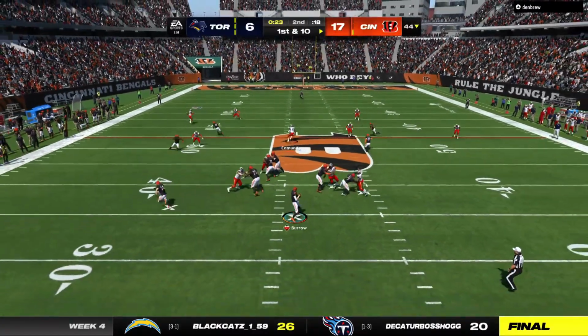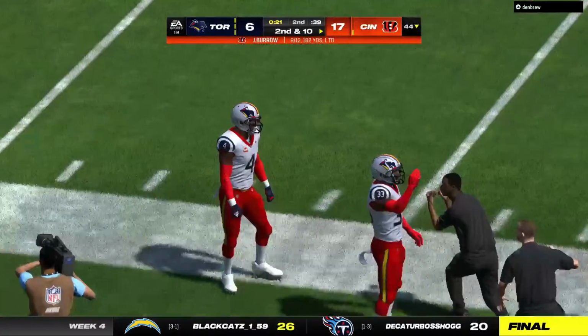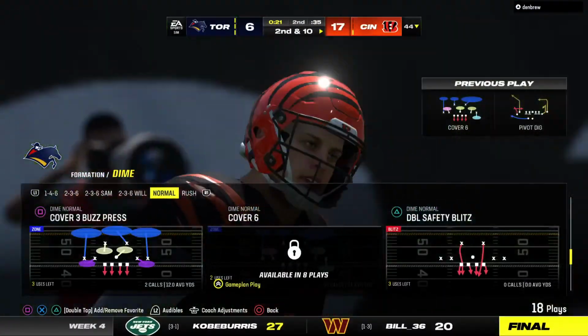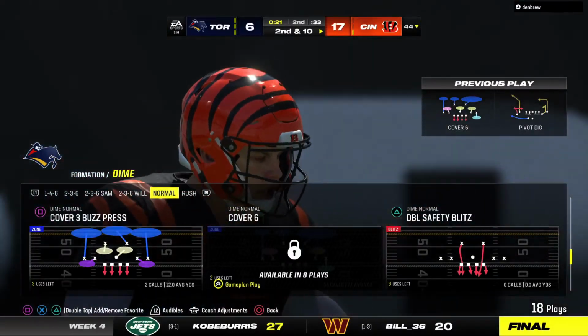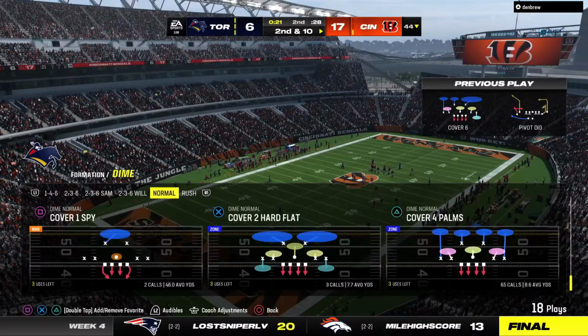Now it's Burrow, to the sideline and incomplete. I see the surprise in your face there, partner. That is a rare incompletion from him. He's been on point this entire game. He has percentage completion-wise way up. Not that time.